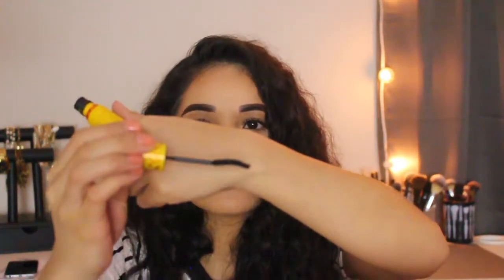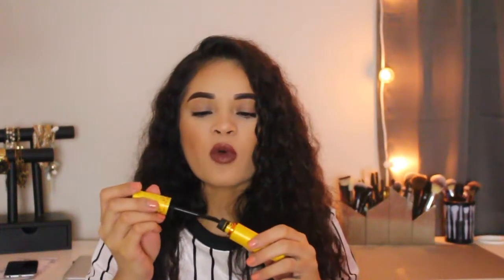Who knows? So the next few products I have here are mascaras. The first two that I have here are both from Maybelline. One is the Colossal. This one has a skinny wand. It's kind of curved. I really liked this one for your bottom lashes or to help separate the ones up top. Another one that I have here from Maybelline is the Lash Sensational Mascara. Now this one is pretty opposite of the first one. It is more of a thicker brush.